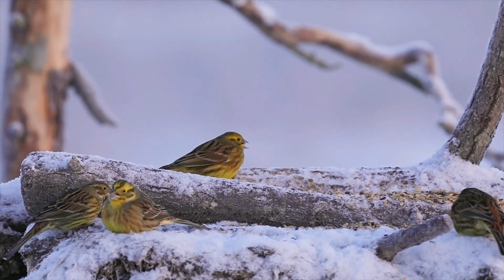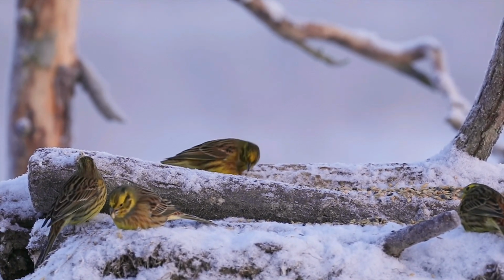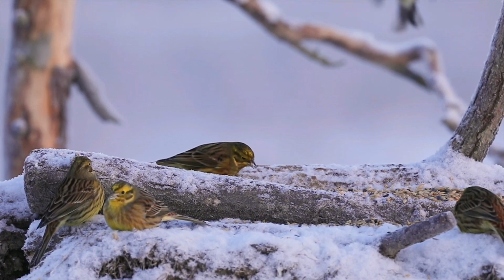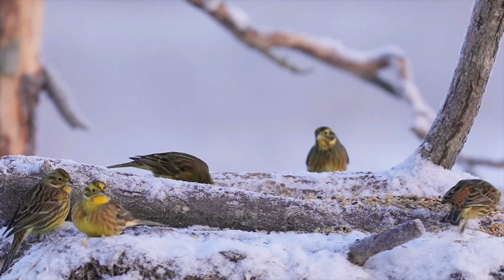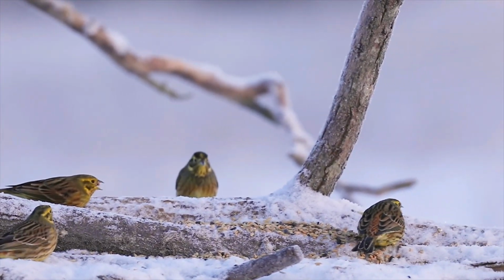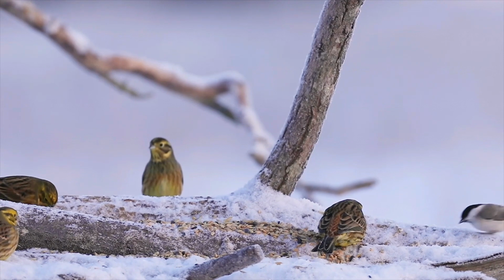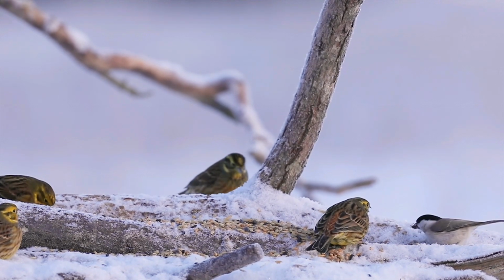Their vocalizations are highly complex and can carry over long distances, making their presence known throughout their habitat. They are talented mimics and can imitate the songs and calls of other bird species. This ability adds an additional layer of complexity to their already enchanting vocal collection.